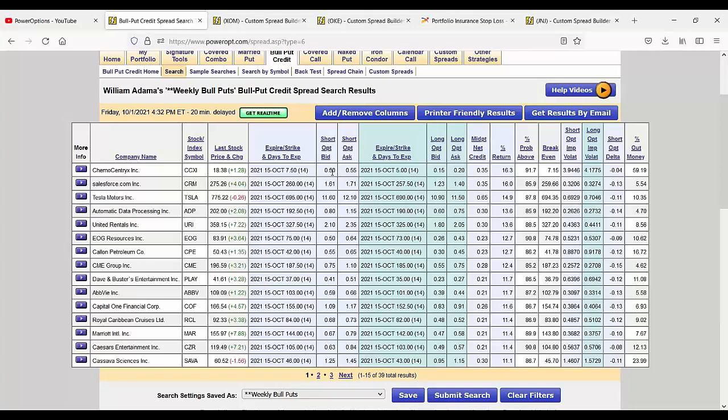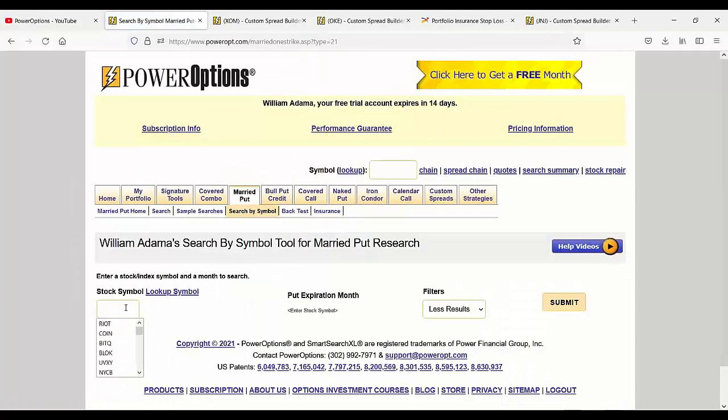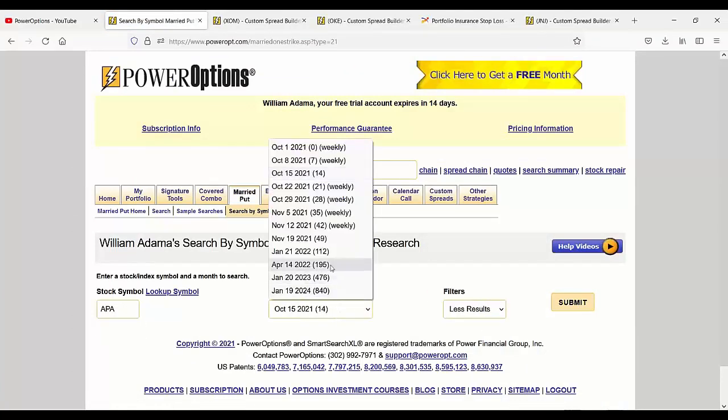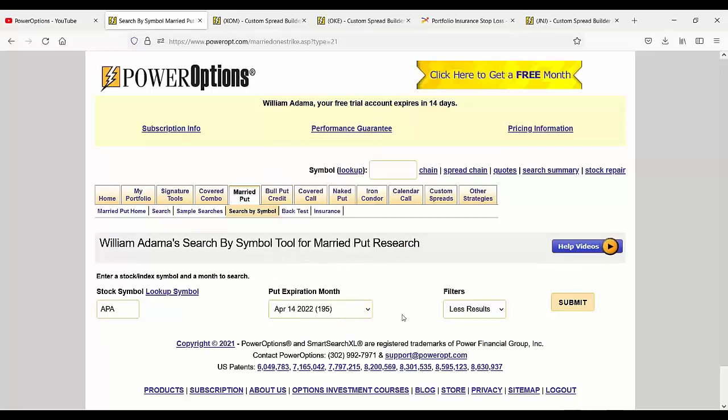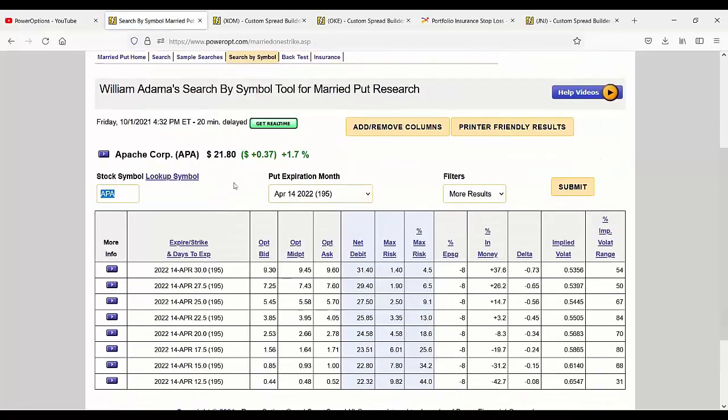And of course, Jerry, if you just have one specific stock in mind with any strategy that you've been interested in, whether it's the married puts, whether it's the bull put credit, whether it's covered calls, just go into the search by symbol. I haven't seen Apache for a while, so I'll go APA. And I know I want to go, again, at least 150 days out in time. And there we go. So I have my APA at 2180, Apache, 22.5, 13% risk.